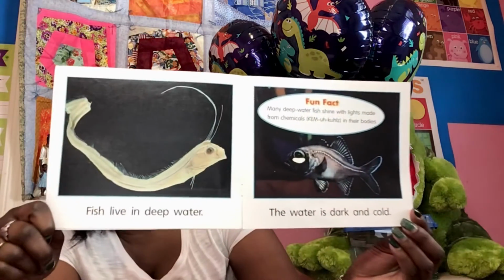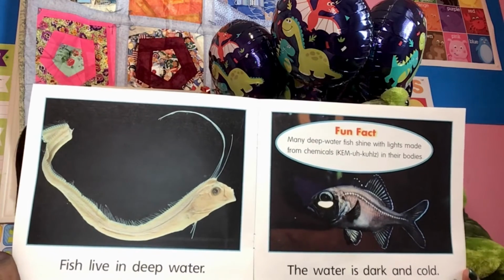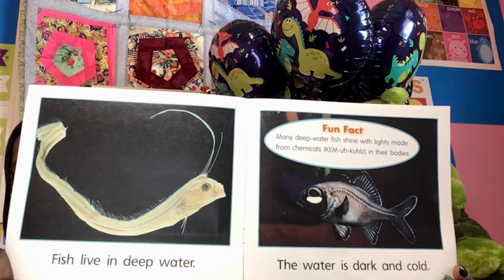Ooh, look at this. Fish live in deep water. The water is dark and cold. And we have another fish fun fact. Many deep water fish shine with lights made from chemicals in their body. So look at these deep water fish that live in water that is dark and cold.